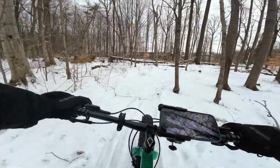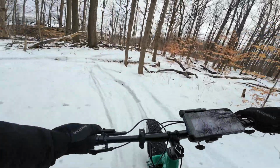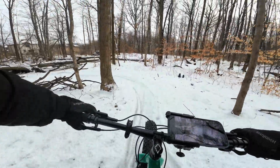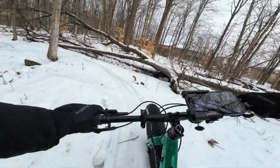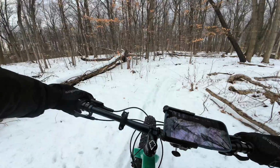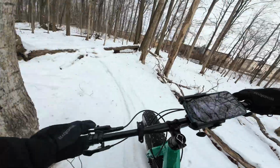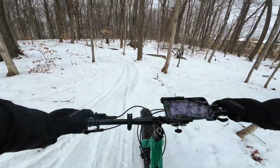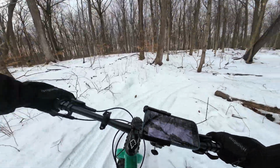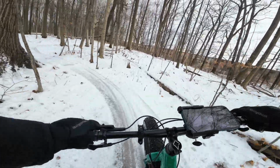I said I wasn't going to do any skinny, but that one I've been wanting to do for a little while. It's not too long. And you really got to have the proper speed because you're going uphill on the entrance to that. I don't know if you noticed, but I was leaning a little to the left on that, and I almost didn't make it. But I'll take it. That's a win in my books.